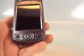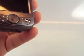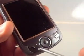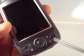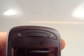No biggie, you've all seen it before. So anyway, what we have here, we have a talk button. Let me get you a better look there, get you a little closer. Got a talk button there, the Windows button, the left soft key and the right soft key, an OK, and the end button. Up here you have an Internet Explorer button and your mail button, and the nice pretty touchscreen there.